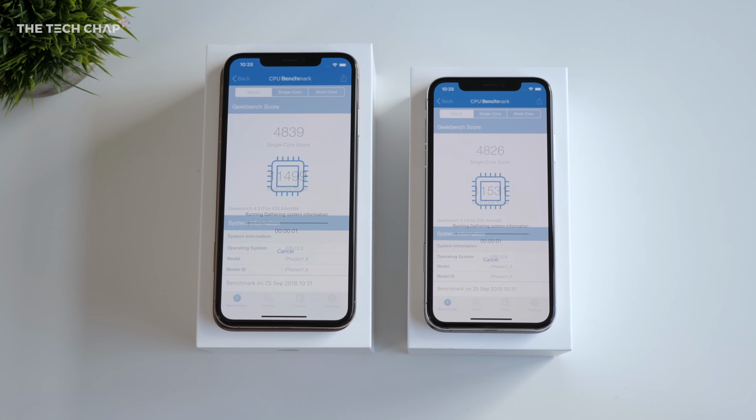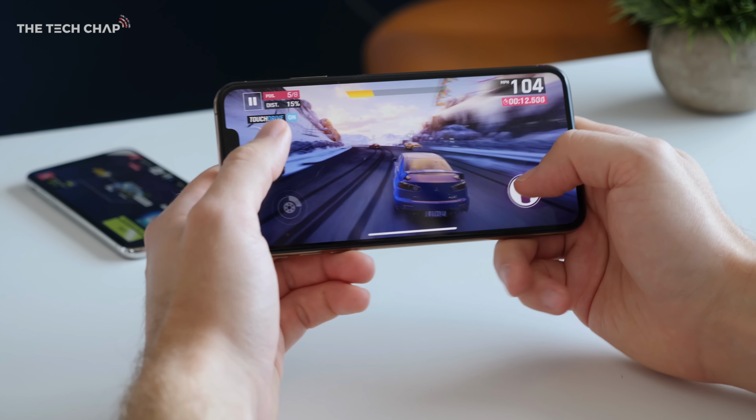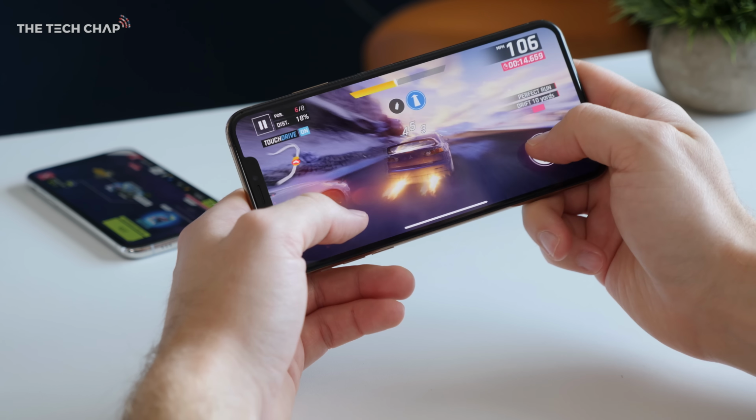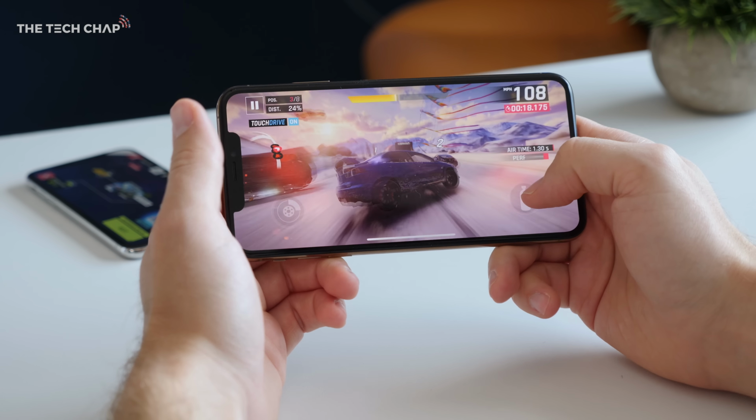In Geekbench 4, they scored within a couple of percent of each other, so no real substantial difference in speed. But if you're watching movies or playing games, like Asphalt 9, which just looks stunning on these phones, between the two, I do prefer the Max. It's not only faster, but the bigger screen does just make it feel more immersive and more enjoyable.